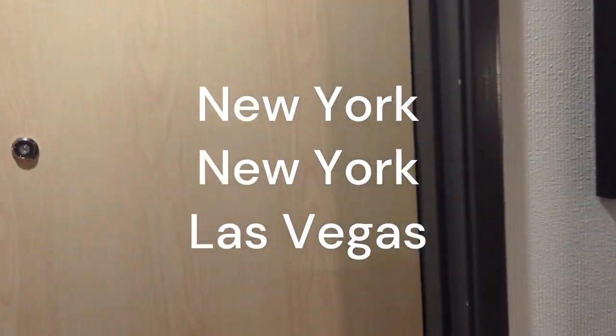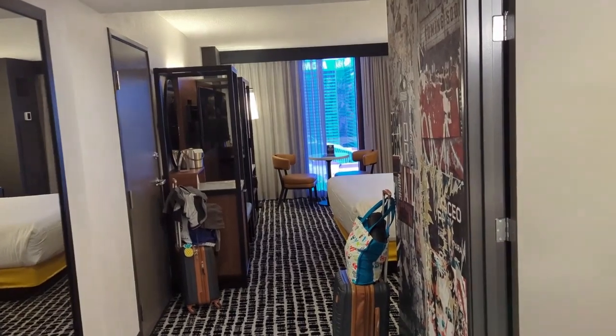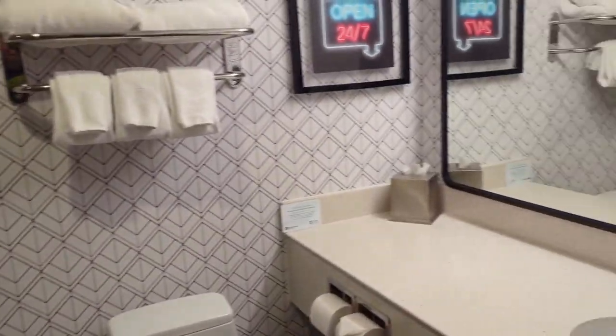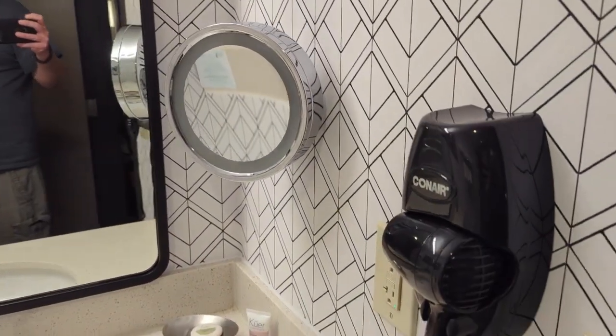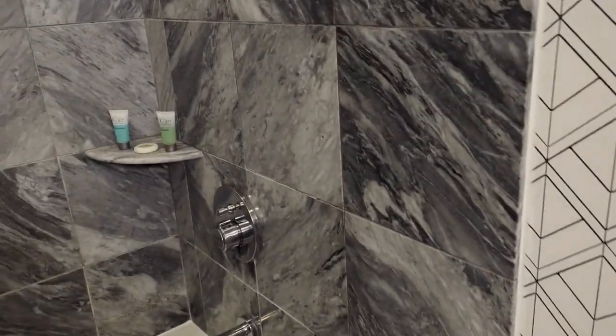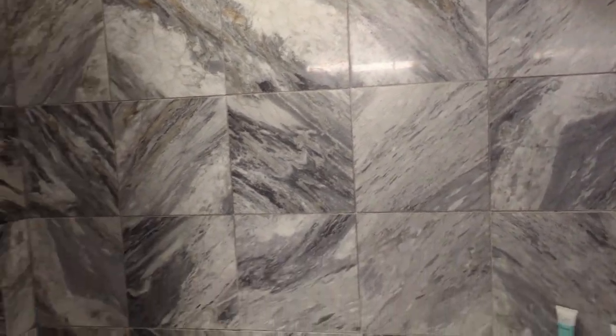Stay tuned as we review the New York in Las Vegas. Coming over to the right, we're going to go straight to the bathroom. Single vanity, makeup mirror, hair dryer, toilet. I mean, it's no smaller than ours at home.